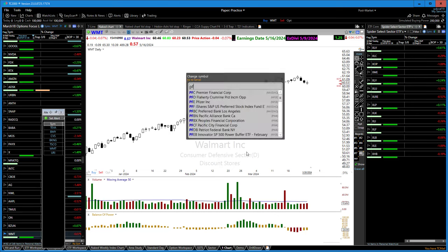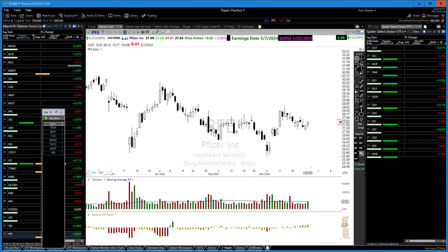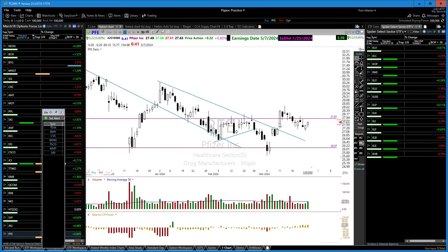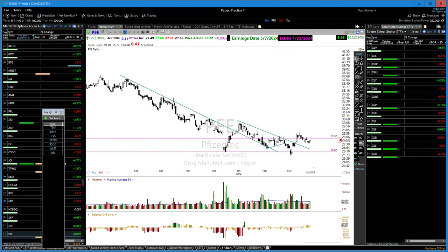I'm watching Pfizer for a potential entry into the trade. The last time I was looking at it is right over here. Here are my drawings. Waiting for the higher low to come in. Can't do it. Can't hold it. How many times has that occurred? Over and over and over. It's been occurring all kinds of times.